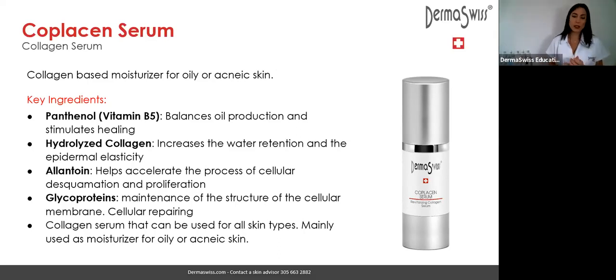In the first place, we have the Collagen Serum. I'm going to show you a little bit in my hand. It's like a gel, the name is the Collagen Serum, and it's transparent. This product is made of collagen. It's a wonderful collagen. Collagen is going to add elasticity to our skin, and as an emollient, it's going to help control the water in the skin. That's why this is a moisturizer that we recommend for oily skin or for acne, because it's not heavy, it's not creamy, it's a gel.